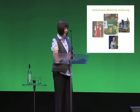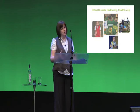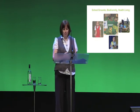When you have gardening, some schools have fantastic garden areas, allotments, each class has its own piece of land and they grow vegetables.